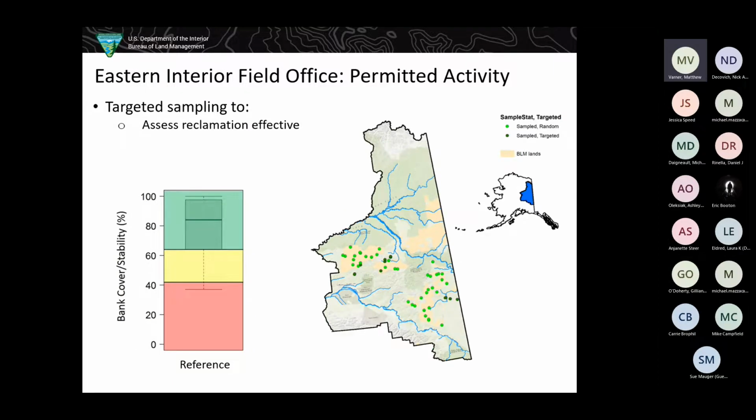Moving forward to how you might use it for targeted sampling, say you wanted to assess the effectiveness of reclamation, and you go out and look at a mine site where they're preparing to do reclamation, or perhaps they've completed reclamation. You collect targeted AIM data and plot it against this reference data set, and what I'm showing here at this red star is, wow, you're a major departure from reference condition and way outside of what our goal is. So then you can identify that goal, and in this case, work with that operator to implement additional reclamation measures to create that functional lift. And this is just one measure, and we use a variety of metrics from AIM specifically to inform placer mining.